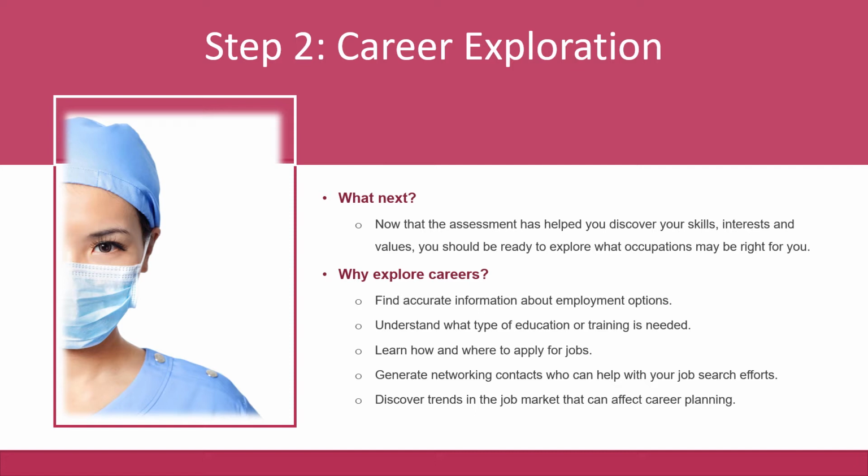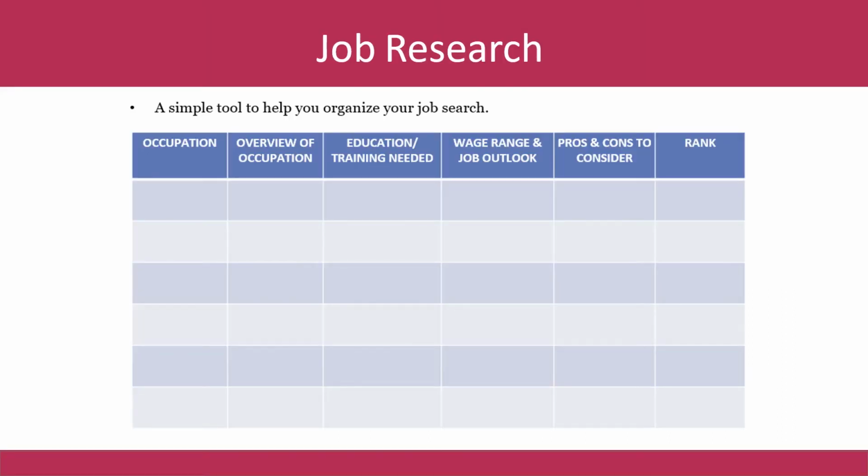For example, you may have had plans to pursue graphic design, but with more work now emphasizing using computer skills to work from home, maybe you want to think about what working in the information technology and computer world would look like. Now, when you're doing your job research, you can use this chart here to help you keep track of the jobs you find and organize yourself to compare and contrast what job option is best for you. You can break down your search by jotting down the occupation title, a little description of the occupation, any education and training that's needed to work in the occupation, any pros and cons you might want to consider, and you can even rank them so you can narrow down your job options.